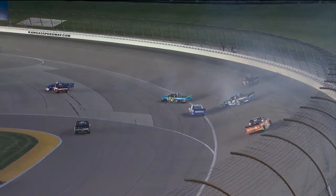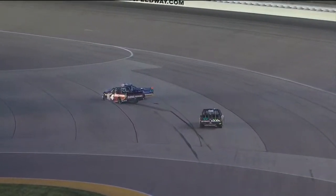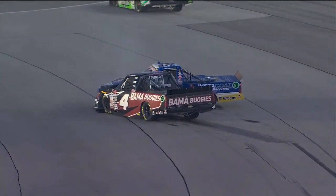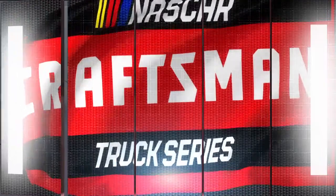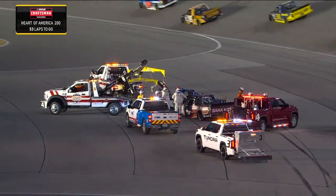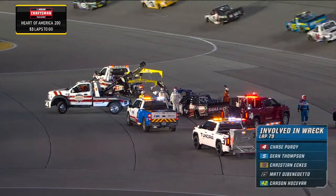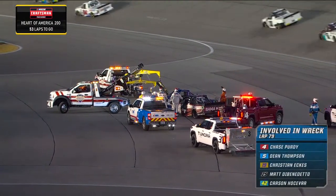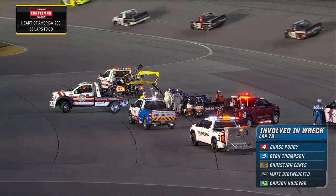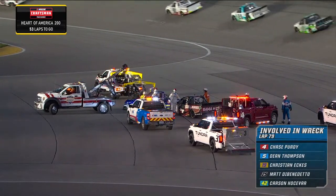Look at him try to stop, but yeah, and he's all the way on the apron. He's thinking I'm just going to go down here and it's over and everything's going to be clear, and all of a sudden, man, here comes the 19 truck. You see the officials trying to pry those trucks apart. Window nets are down, so we know the drivers have extricated themselves and taken a ride with the AMR safety team to the Infield Care Center to be evaluated.